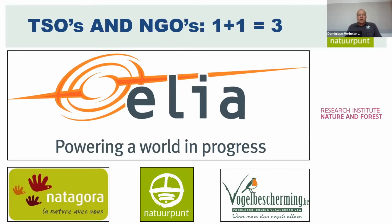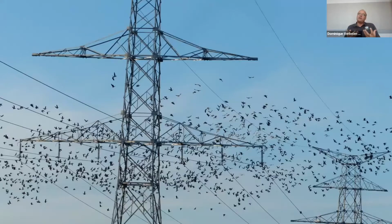And we contacted our colleagues of Natagora, which is the sister organization of Natuurpunt in the southern part of Belgium, and Bird Protection Vlaanderen, Vogelbescherming Vlaanderen. And the three of us sat together in order to see which bird data we had at hand. And in Belgium, luckily enough, we do have quite some long-term monitoring data sets. And one of the most important ones, most probably, is the data set dealing with the wintering water birds. In the winter half year, from October up till March, all the most important water bird sites in the whole of the country are counted in a standardized way.